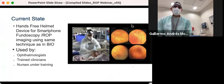We will show you the concept of a smartphone hands-free indirect ophthalmoscopy imaging device using the binocular indirect ophthalmoscopy technique. It is currently used for training residents and fellows, and it could be useful for training clinicians, nurses, and ophthalmic photographers.